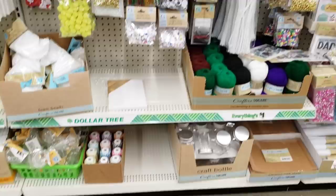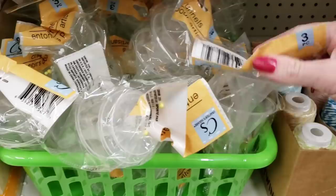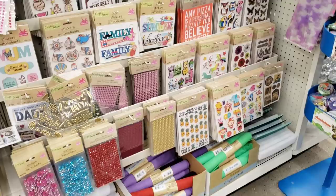And I found this down here, which is new. Again, Crafter Square, and they are craft funnels. You get three of them, and they're three different sizes. There's some of their fabrics and a wonderful selection of their stickers. And they have three different sections in this store full of stickers.